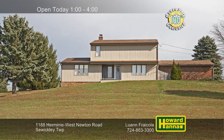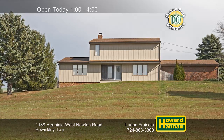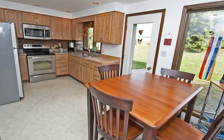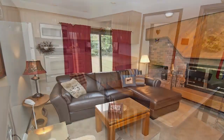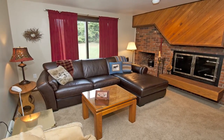2.37 private acres in Sewickley Township surround this two-story home with three bedrooms and 1.5 baths. An elegant chandelier shines down on the formal dining room, which rests on rich hardwoods. The updated kitchen employs brushed nickel hardware, stainless steel appliances, and French doors to the patio. Eyeball lighting in the family room shines down on an inviting gas fireplace with a brick hearth.